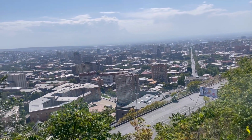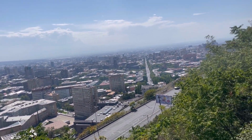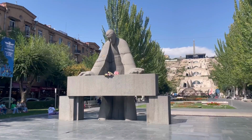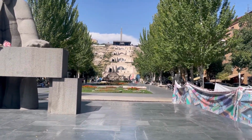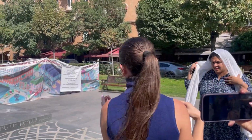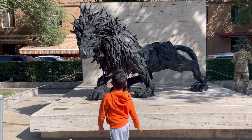So you have almost the same kind of place in Georgia also, where the Mother of Georgia is, and when you reach the top, you can have the full city view. The same thing with Armenia also. You can see the Ararat mountains from there. And then after which we moved to Yerevan Cascade, and this is a park, Cascade Park.